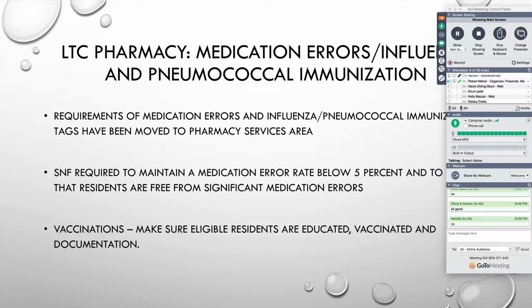The other thing that falls under the new regs, and pharmacy has always been a part of this, is the requirement of evaluating med errors. And this one is a real new one that pharmacy was not a part of: making sure vaccinations are being done where patients are eligible. One of the things skilled nursing facilities are required to do is maintain a medication error rate below 5%. Talked about in the prior lectures about doing med passes, and that is the best way to evaluate if nursing homes are having any med errors.